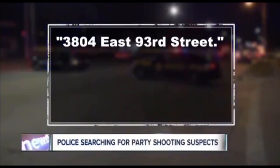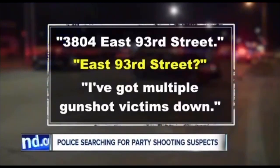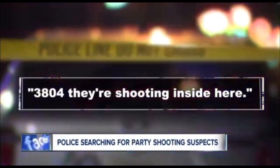3804 East 93rd Street. East 93rd Street? I got multiple gunshot victims down. 3804, they shooting inside here.